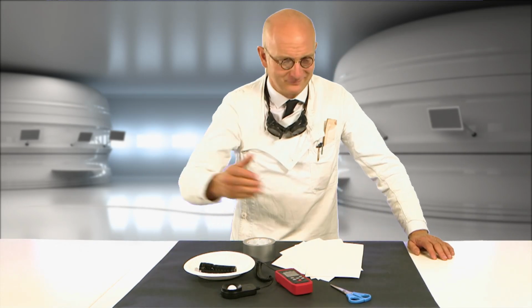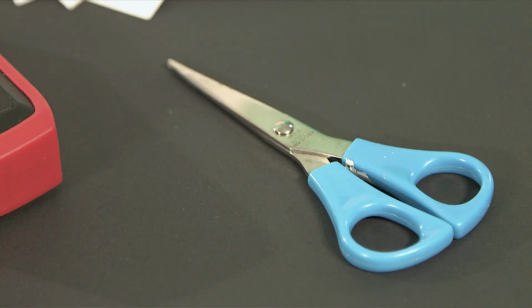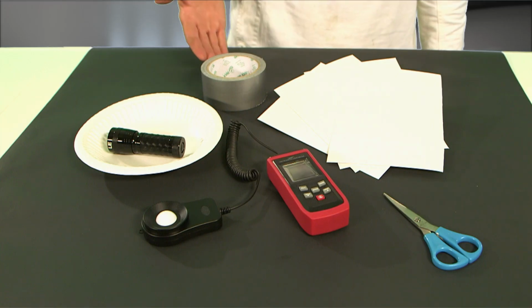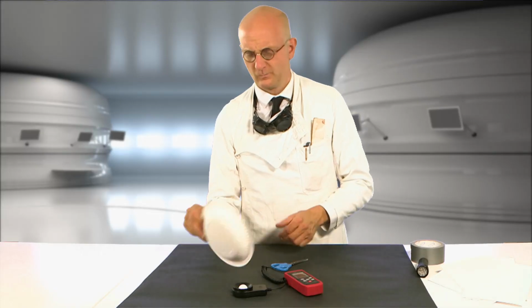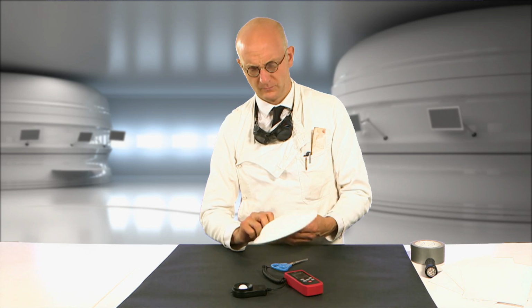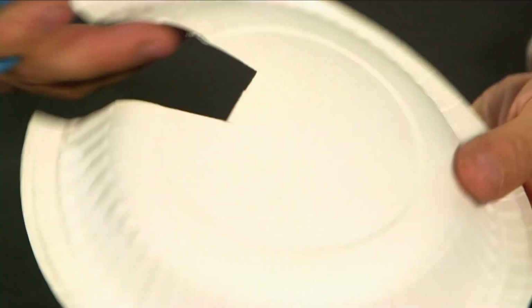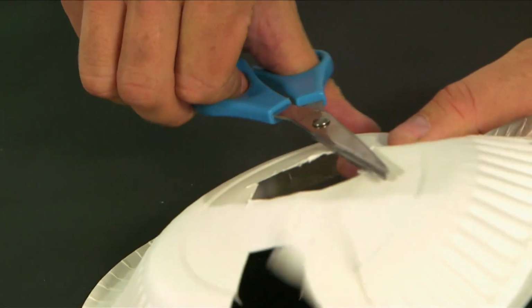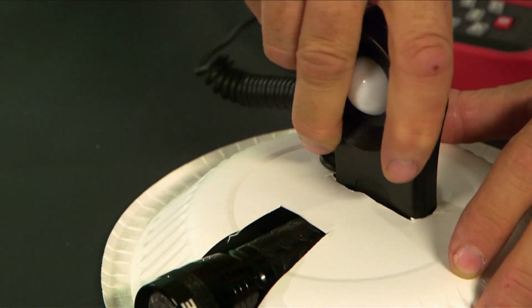What you will need: a dark surface to conduct the experiment on, a pair of scissors, a light meter, a torch, a paper plate, some white card for the shapes, and duct tape. To begin, turn the paper plate over and cut a hole into its edge that is big enough for the torch to slide into. Then, cut a flap in the centre of the plate, which is big enough for the light meter to stand up in.